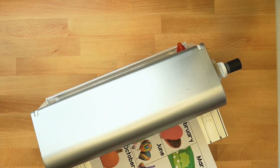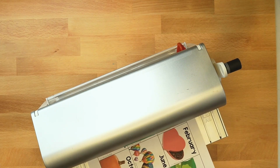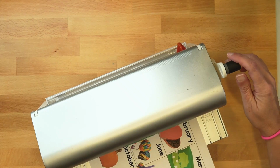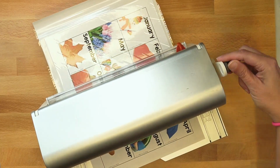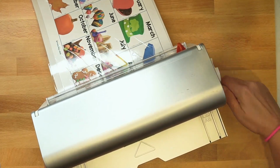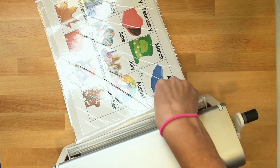So what this is going to do, these are things that I want to stick to my birthday bags, right? So I'm going to run it through. Now, ideally, I probably would like to cut these out first, but I just want to show you. So I'm going to roll the arm here. Now, it looks like it's laminating it, but don't worry, it's not. And just like a laminator, it has this little cutter on the back side, right? You slide it over and it cuts it off.